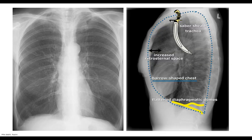tobacco pollution. This is a classic chest X-ray of an emphysematous patient. You can see the long lungs and the very flattened diaphragms and the saber-sheath trachea shape and the barrel-shaped chest further down there.